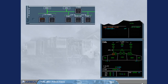The amber message, left tank pump 1 low pressure, on the engine warning display, means that the left tank pump 1 is faulty. The ECAM fuel page appears automatically with the related pump indication. Note: the master caution and the single chime are not triggered, as the tank has another pump for redundancy.